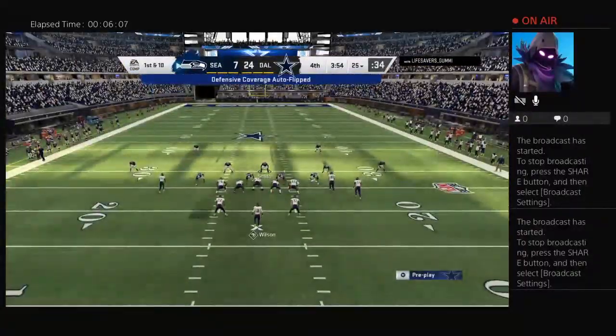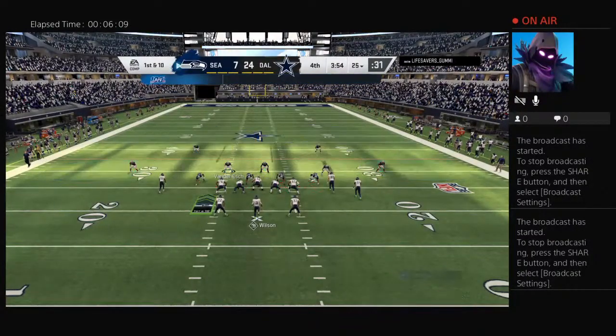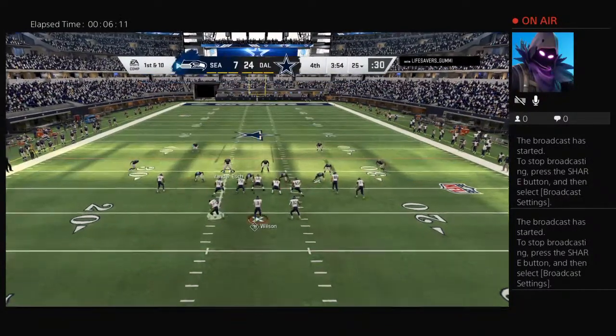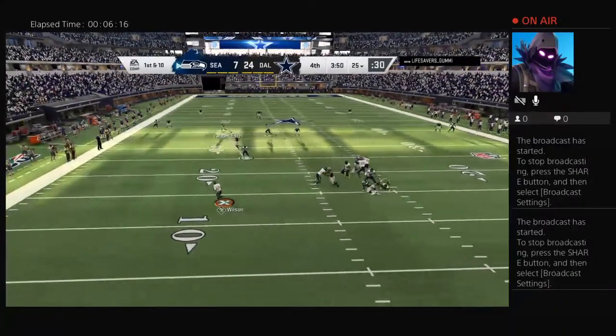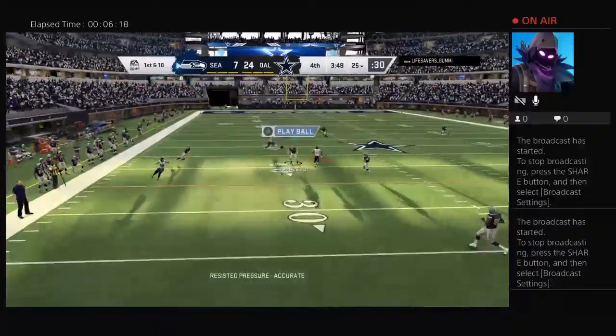Coming to the line here to begin their next drive, the Seahawks offense. And last time, one-play interception. So this offense, they should be fresh. That's a good way of putting it. And I can't wait to see what they decide to do with play caller.